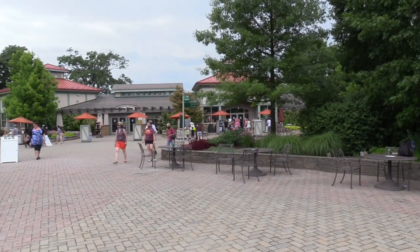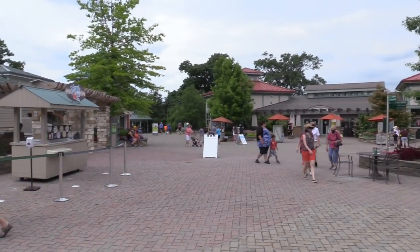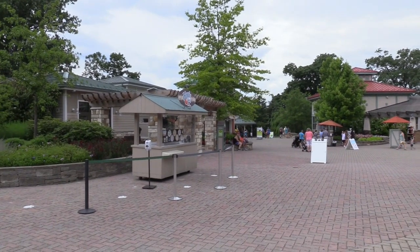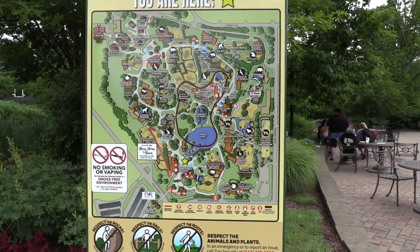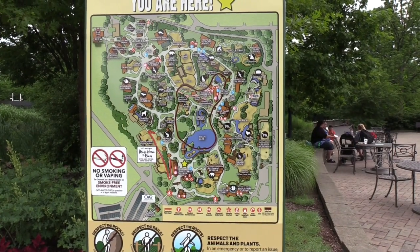Alright, your elephant reserve is right near the front of the zoo. You just take the path to the right. I went to the left initially. So showing you the map again. And look for the yellow star right below the lake. You see where Elephant Reserve is.